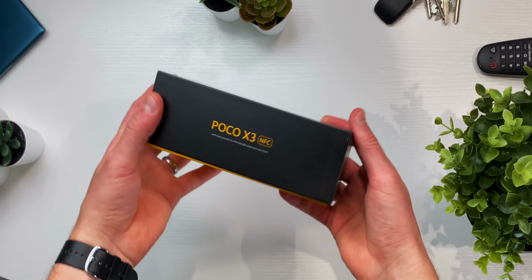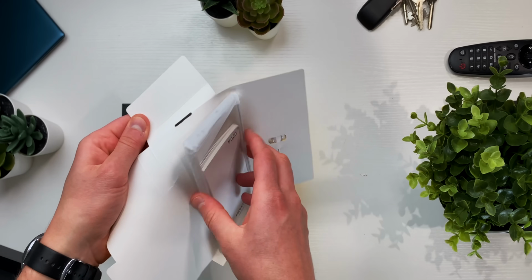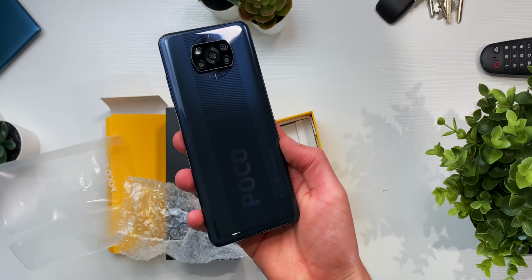Enter the X3. The mindset has shifted slightly, as you'll see, but in the same way, this phone could take the world by storm due to its insanely aggressive pricing for what you get. So before we take a deeper dive, let's see exactly why this phone is so exciting.